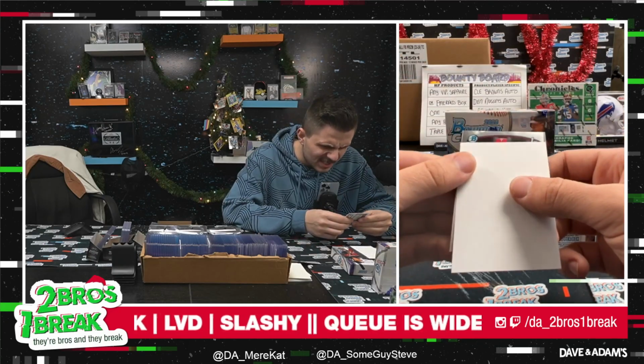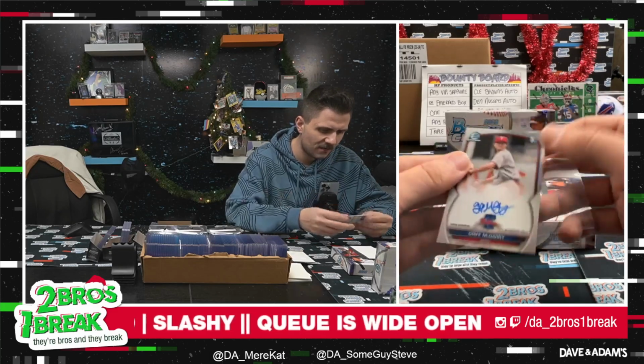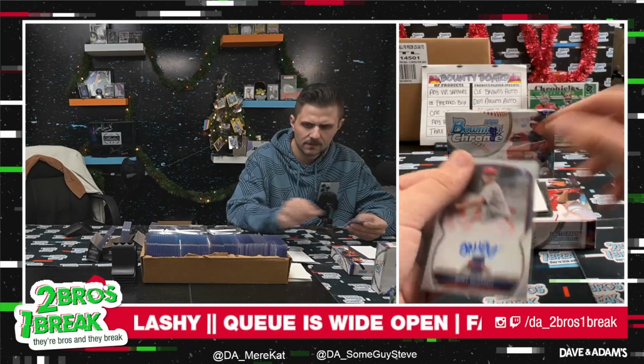We do have another base here though. It is a Philly. It's Griff McGarry. Nice signature there for little Griff McGarry, first Bowman auto.